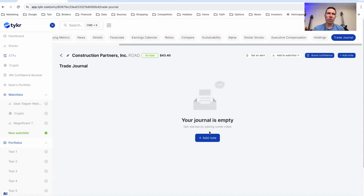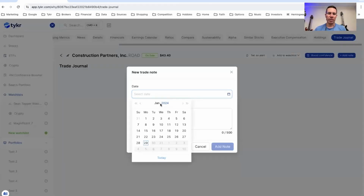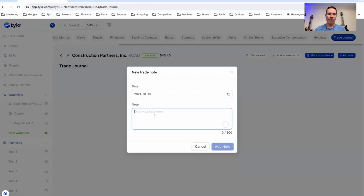Let's say you're into taking notes on specific trades you made and providing a reason why. You can go ahead and add a note. We'll select our date. Let's say we'll backdate it. Let's say I bought this stock, looks like Construction Partners, on the 10th of January. We can add a note like, bought this stock, the financials look great.